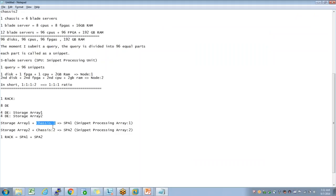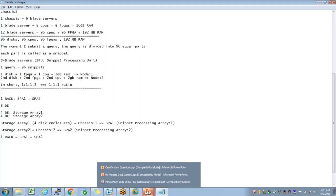So coming back, the new terminology I have introduced in this session is that one rack is nothing but SPA1 plus SPA2. What is SPA? SPA is nothing but a combination of 4 disk enclosures plus chassis 1. SPA2 is nothing but a combination of another 4 disk enclosures plus chassis 2. That's exactly the same thing I have been saying here.